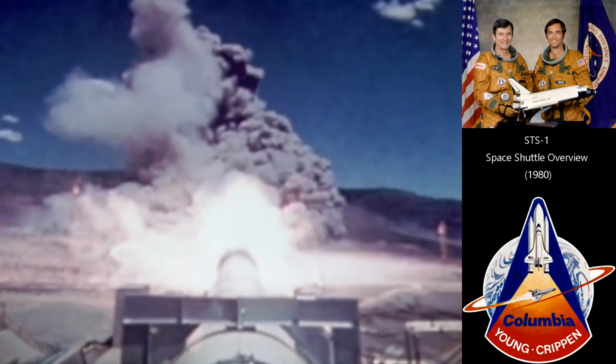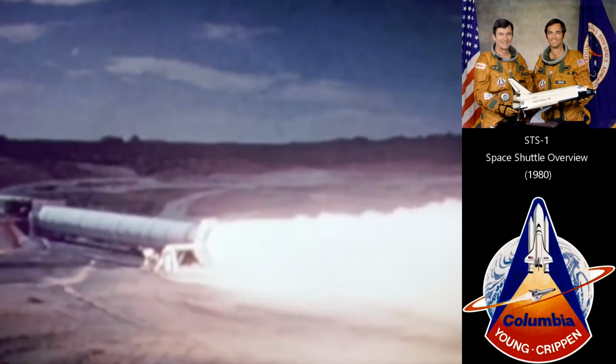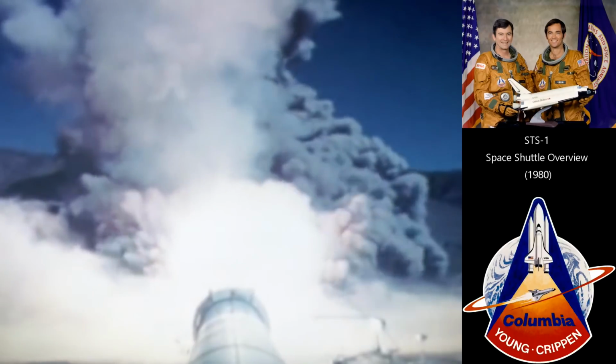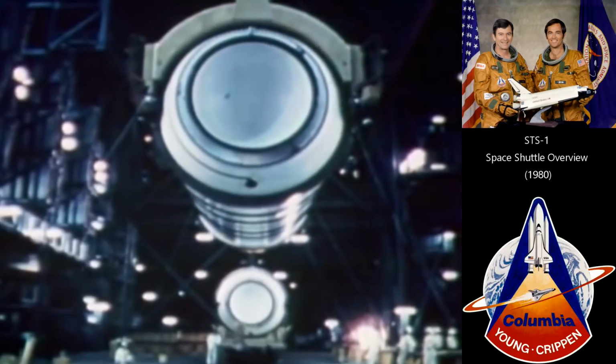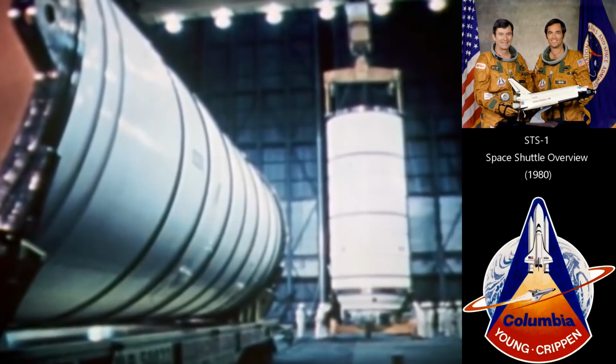Although this will be the first application of a solid propellant rocket as a primary launch vehicle for United States manned spaceflight, the technology is well developed and understood. The boosters for the first flight test have been delivered. They were received at the Kennedy Space Center in September 1979.